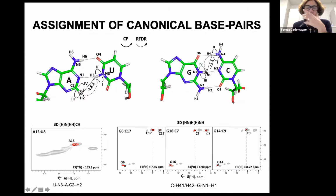What you can also do in solution state NMR is, for example, to measure this nitrogen-nitrogen coupling that is hydrogen bond mediated. But that's about it. There is not very much else that you can do. In solid state NMR, of course, we do not measure hydrogen bond mediated nitrogen-nitrogen couplings, but for a large RNA, you would not do those in solution NMR either. So what we do is we just rely on distances.